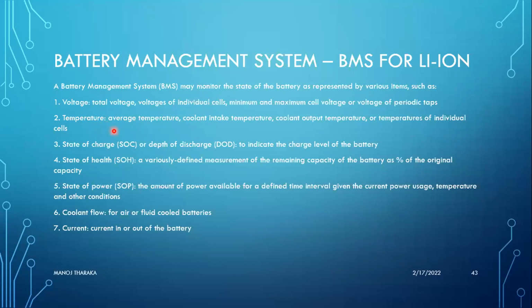Temperature monitoring during the charging process is very important to avoid fire and explosion risks. It also monitors the state of charge, so we can display this data in our monitoring portal, along with the depth of discharge. We can also see the state of health, which is widely available with electric vehicle batteries, and the state of power. If we use a separate forced cooling mechanism to cool the lithium-ion battery, the coolant flow can also be monitored through the BMS. Charging and discharging current can be monitored as well.